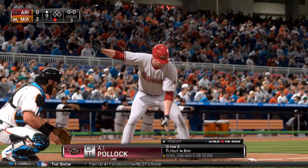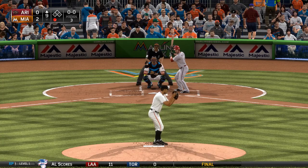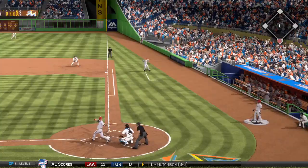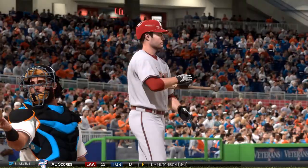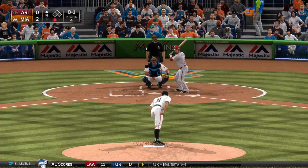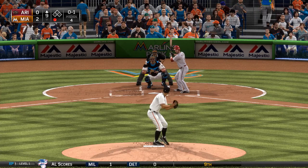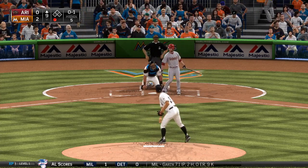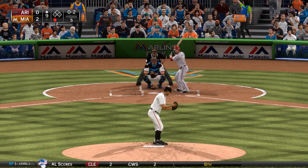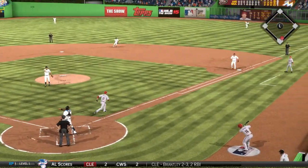A.J. Pollock will stand in, needing to do something here to get on base as they're down to their final 2 outs. First pitch to him. Grounded, fouled off to the right side. Now the pitch. And he gets a piece of it here, but it's chopped foul. 1 out, nobody on. Now here's the pitch. This is offered at in the dirt for strike 3.